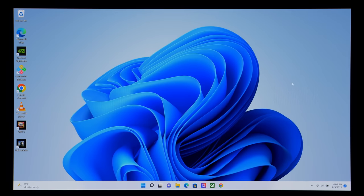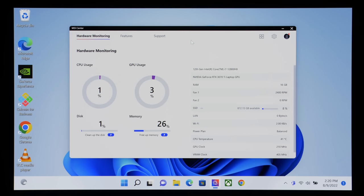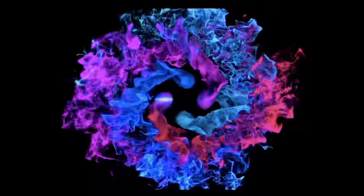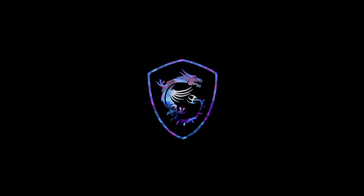For most potential buyers, the main concern will be OLED's propensity to develop permanent burn-in after displaying static elements such as taskbar and icons over a prolonged period of time. To reduce the risk of image retention and permanent screen burn, you can select the Features tab in the MSI Center app and click on MSI OLED Care, where the company has provided a host of useful toggles such as idle screen saver, pixel shifting, taskbar auto hiding, and dark mode, not to mention a screen refresh function that will play a 30-second video clip that also serves to demonstrate the perfect blacks and vibrant colors on the OLED screen.